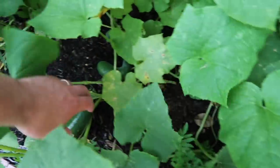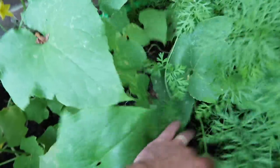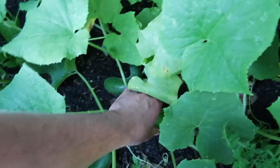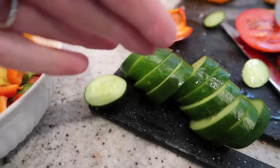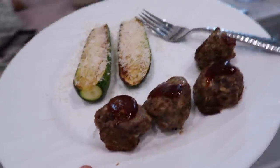Let's see what we got going. Oh, wow. Cucumbers galore. It's crazy how fast these buddies come. Let me see if that's the biggest one. Yep, okay. Let's see, we'll do this guy. Boom goes the dynamite. Here's where I'm at so far. Tomato, red pepper, orange pepper, avocado, cucumber, and zucchini, and pasta.